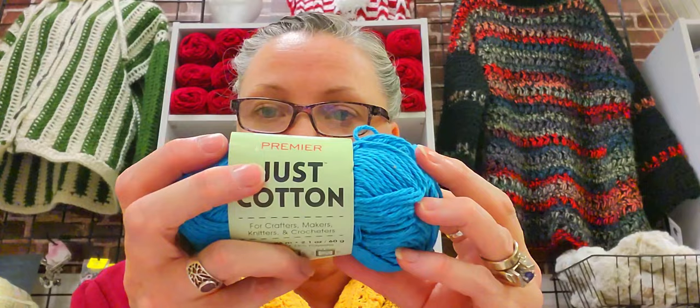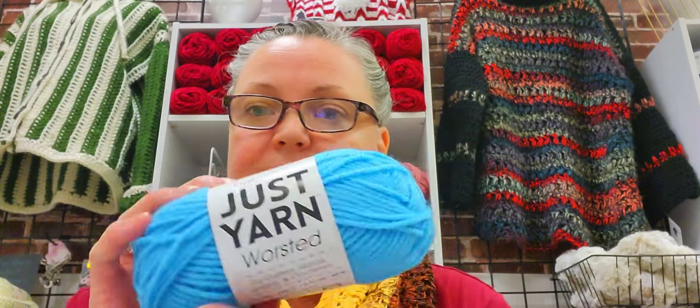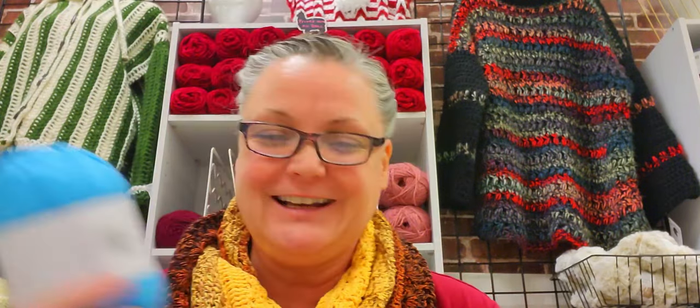Okay. Then we got some Just Cotton. And blue. Okay. I'm running out of room already. We aren't even halfway through the first box. Then we've got Just Yarn Worsted. In blue. You can sure tell. This is one of Sandy's favorite colors, right? So that's so funny.